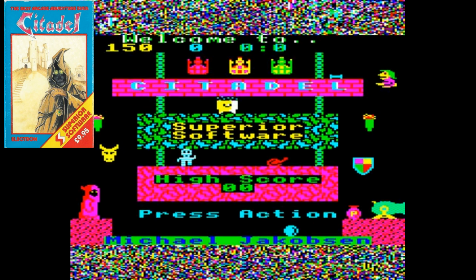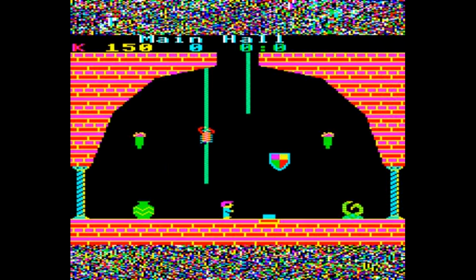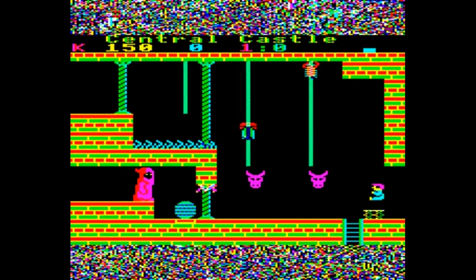Okay, so on to my last choice, which is Citadel. This was 1986, and another one by Superior Software. This is not one that I had a real recollection of. Some of the characters or some of the sprites definitely had some familiarity. There are games similar, that's the issue. Yeah, some of the sprites.